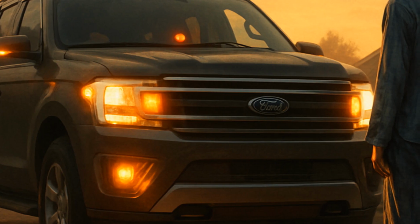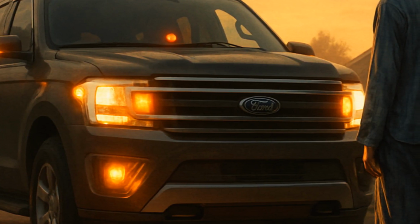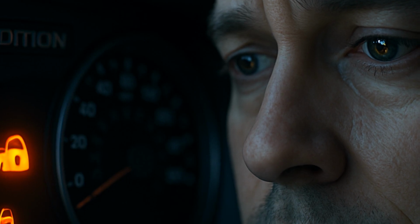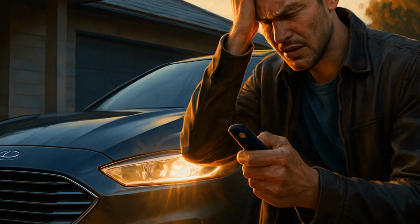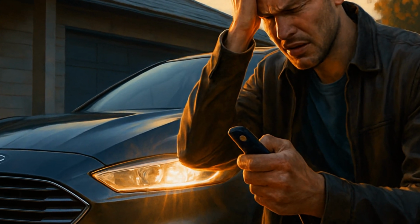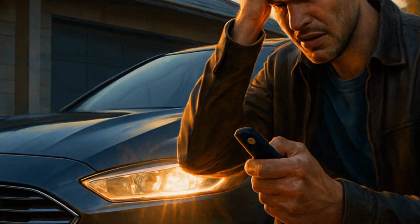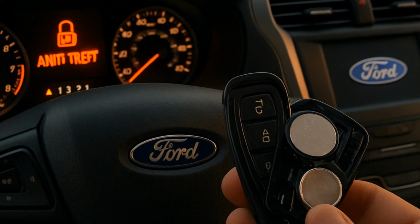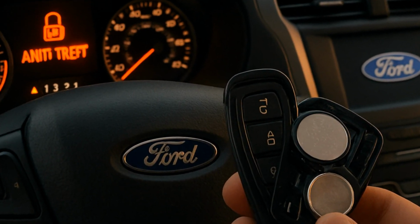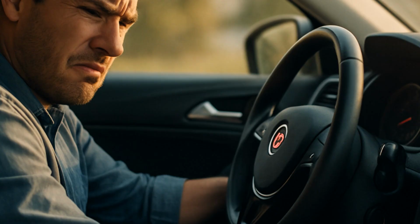You walk out one morning and the Ford Expedition just sits there, lights blinking and some stubborn little anti-theft light laughing at you. Not exactly the kind of adventure you planned on before your morning coffee, right? Extremely relatable pain. People often assume that anti-theft means some high-level hacker is out to get your car. Realistically, it's just the car's security system overreacting because maybe your key fob battery is low or you replaced the battery recently. Happens to about 1 in 10 Ford owners each year.